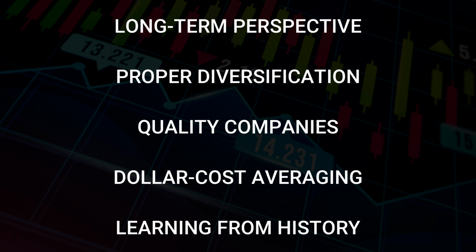Mastering these downturns does require maintaining a long-term perspective. A lot of people have a problem with that. You have to ensure that you're diversified properly, that you're targeting quality companies with stocks. Use dollar cost averaging and just learn from history and even consider hedging.